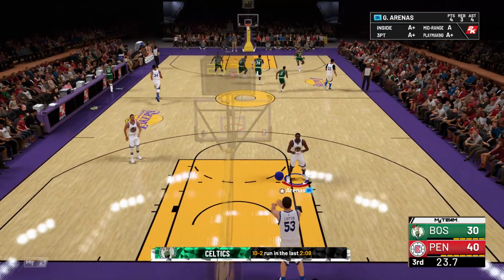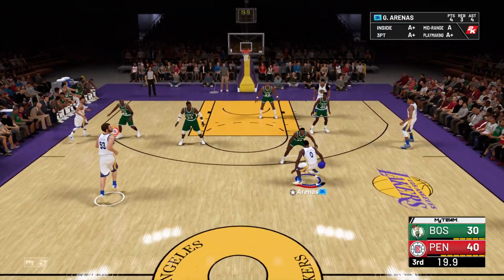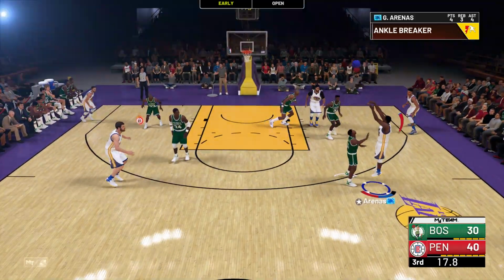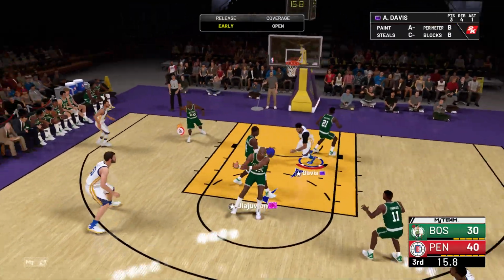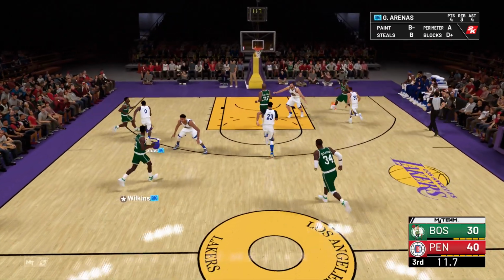Yeah, the jump shot of Thomas, cash money, Kevin. Boy, it's nice seeing him knock down that mid-range jumper. On deep, Arenas. Olajuwon grabs the miss. Olajuwon's got his 4th rebound in this one.